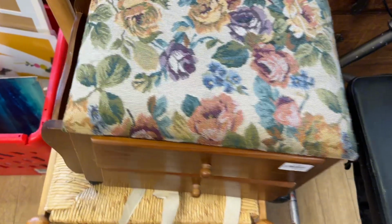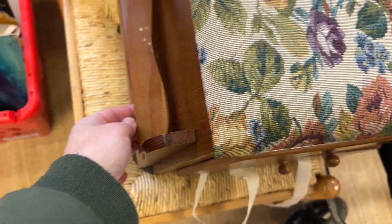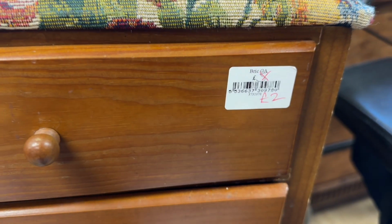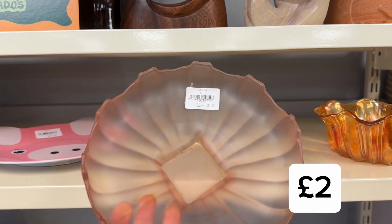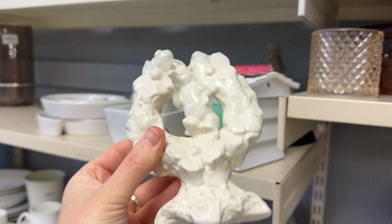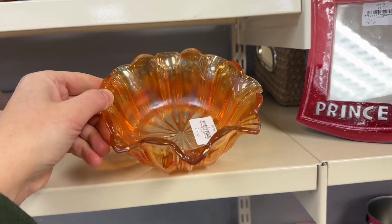At this third shop, I found a similar footstool as the one that I showed you from the first shop. This one was priced at £2. I didn't buy it because I still wasn't sure that I wanted to buy one, but the price was really good, and it was funny that I found in the same day two similar footstools. It also had some damage, and this helped me decide against buying it, but please let me know in the comments if you think I should have bought it.